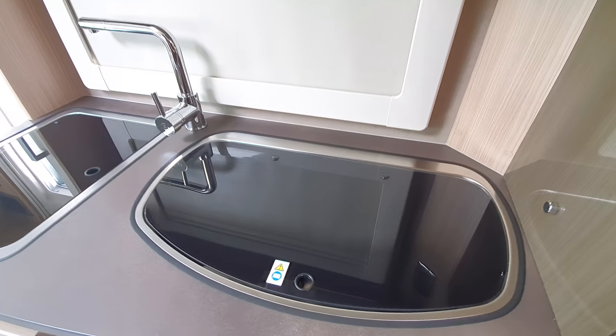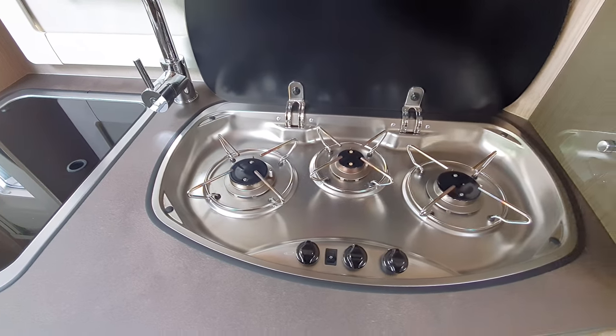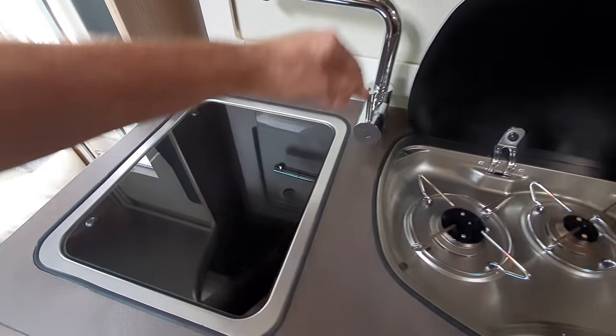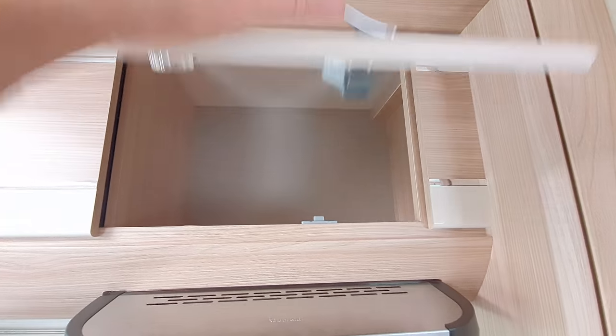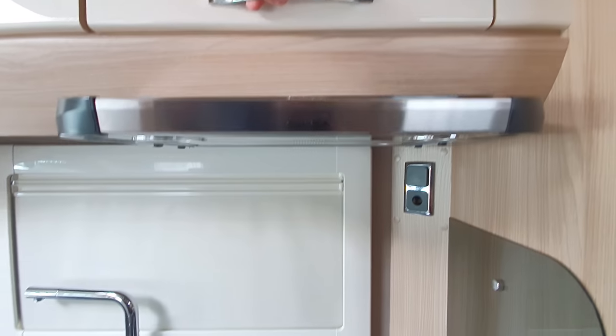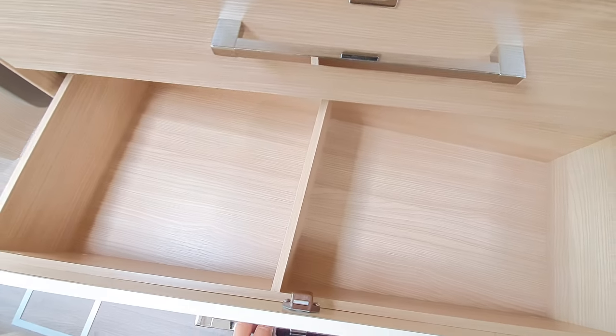Okay, in the kitchen, we've got 3 burners and the sink. Extractor hood. And these drawers are quite deep as well.